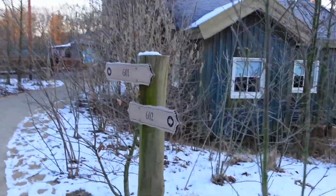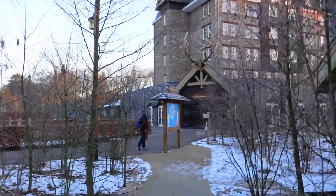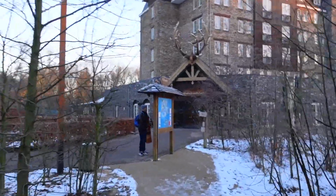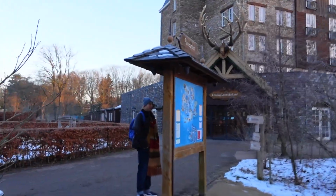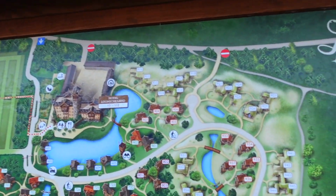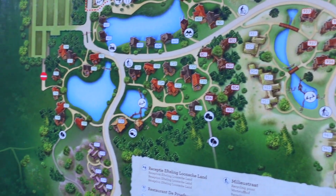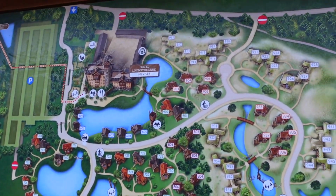So they do have all these helpful signs that show you where everything is. I spy a Martin. He's just driven the car back to the car park. Outside the main reception here, you have a huge map of the resort, which gives you an overview. It is a very large resort and it has loads of different aspects to it.